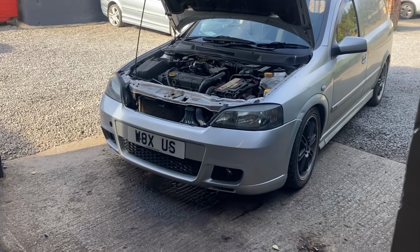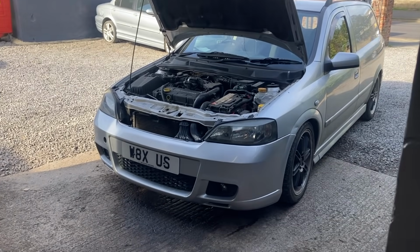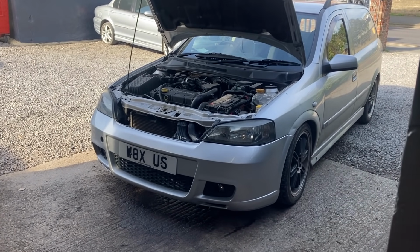Right, so we've got outside the front of the garage because we're going to have to work outside. Luckily the weather's all right, so I think first thing I'll do is get the front end stripped down and we'll work on doing the front end.